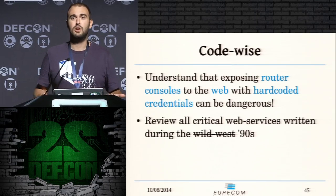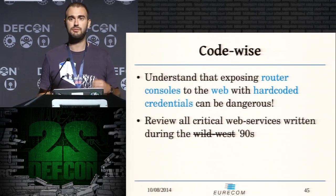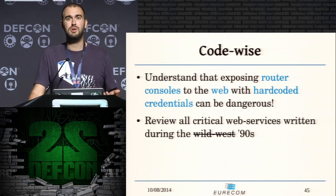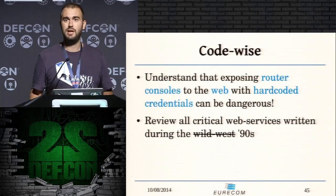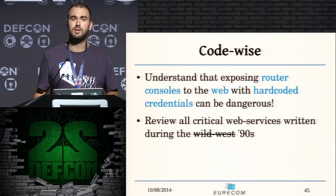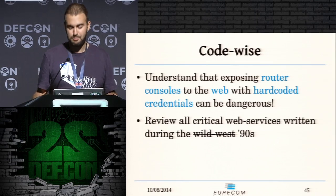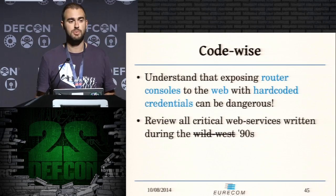The first one is looking at the code. This is open source stuff. In general, it's Perl, PHP, web code. We have to do a lot about the code. Then we have to improve our deployment methods. And if you are a network designer, a network architect, or a network engineer, please apply some best practices.